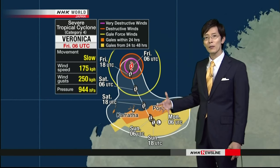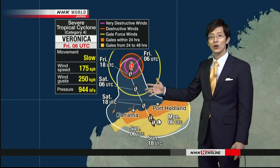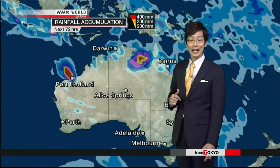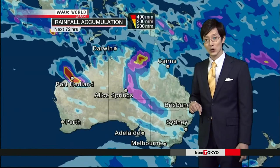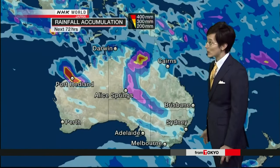There's a slow drifter for the moment, but as we go into late Saturday and also into Sunday, this storm is likely to come on shore with very strong winds and storm surge concerns and significantly heavy rainfall. In fact, Veronica may even bring close to 40 millimeters of rainfall into Port Hedland as we go through the weekend. So you want to be prepared for that right now, because you're not going to have much time by the time we go through part of the weekend. Places up toward Northern Territory may see anywhere from 200 to 300 millimeters of rainfall accumulation as we go through Saturday and Sunday.